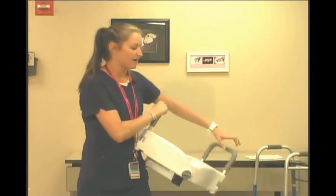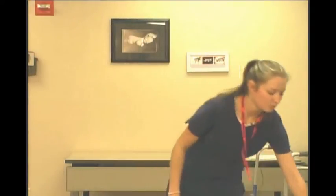We also have what's called a safety frame. That is simply a set of bars, one on each side of the toilet, and it connects together with a metal rod, and that connects onto the toilet. It does nothing for the height. It just gives you something on each side so that you've got somewhere for your hands to go to help control you. The other option would be a commode.